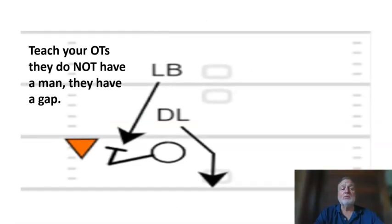All right, teach your OTs, they do not have a man. They have a gap. Look right here, this is 3-3, and this is a great stunt. The 3-3 teams do it because it causes all kinds of confusion and messes with high school linemen. You've got to teach them, shut off that gap. That linebacker comes, now he's yours. That D lineman goes out there, he's not yours. It's just like the blinder on the front side. You've got to have a blinder to what's outside of you because you've got that gap inside.